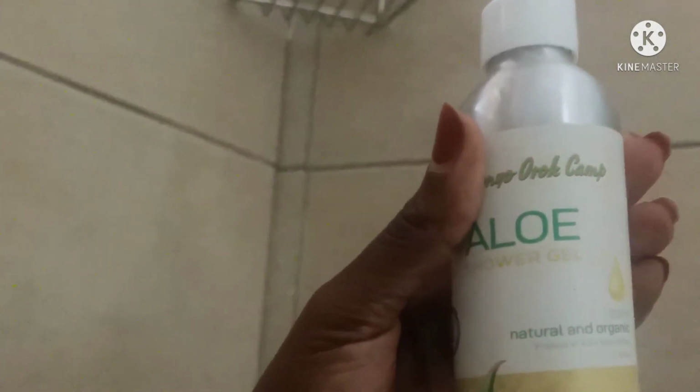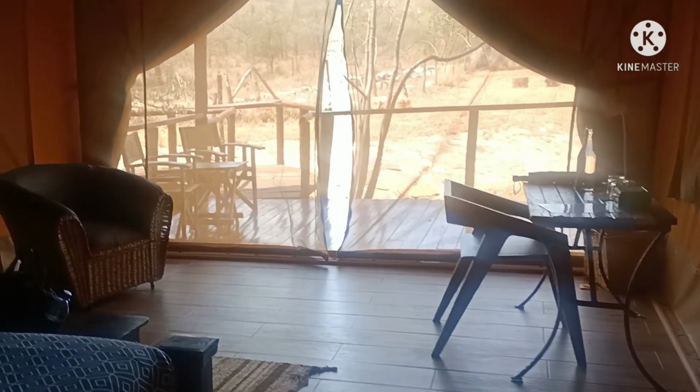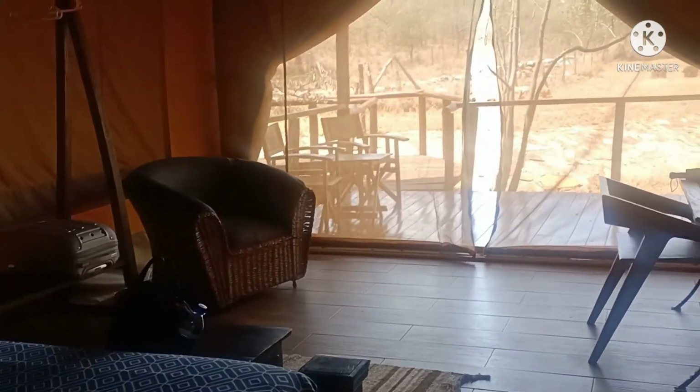Let me see. Oh, I love the container, I love the packaging. It is so beautiful. Wow, shower gel. I mean, this is so thoughtful of them. So yes. And guys, that's it. You must have seen how beautiful it was, coming from the reception to this place.